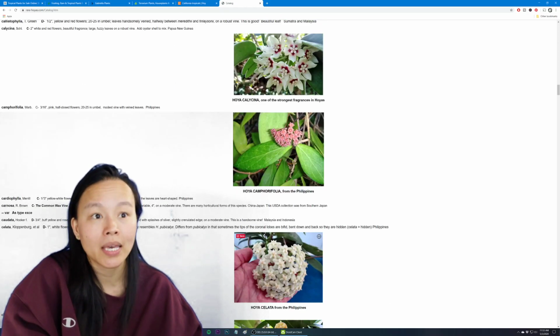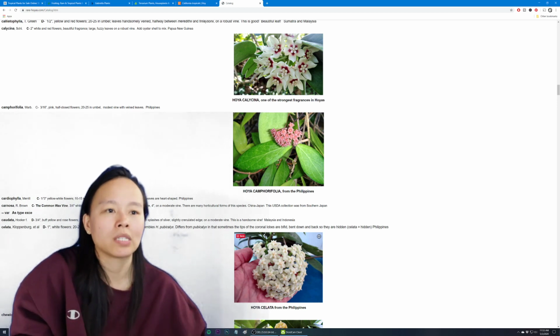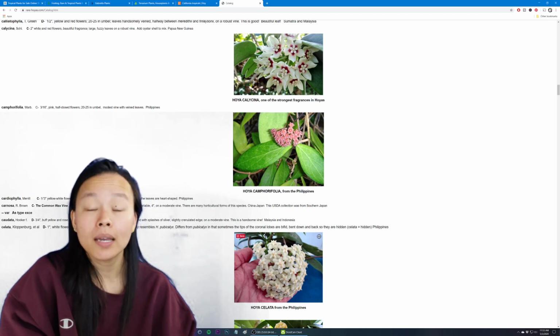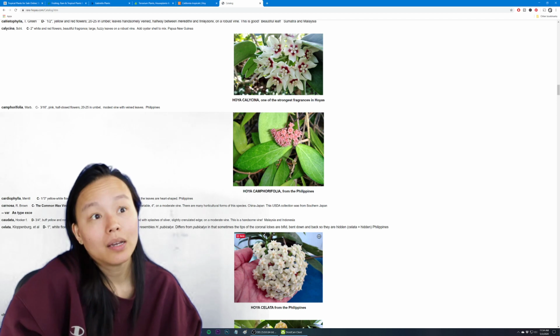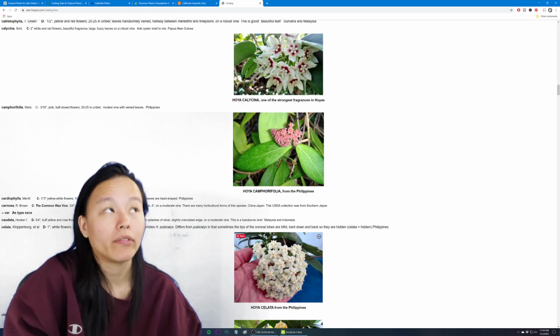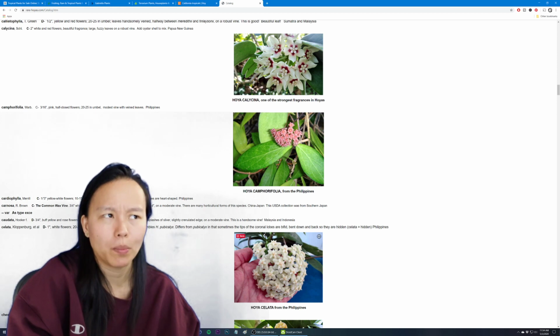I would say that his Hoya cuttings, because he grows them outside, and I don't think he uses pesticide, are a little bit gnarly. But if you can get it to grow, it's worth it. Most of my cuttings survived, minus a couple.